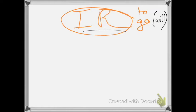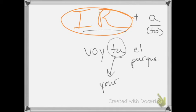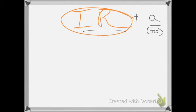And we often use ir with the word a. Let's get rid of this. All right, so we're going to use ir plus the preposition a because a means to, all right? I have a lot of students that will be like, voy to el parque, right? But we need to remember that this to means your, as in possessive, like your car. They'll say voy to parque. I'm going your park, which just sounds weird, right? So make sure you use the right preposition, which would be a in this case. So when I have ir and a, I'm either saying go to or I'm saying going to. All right. And when I'm saying going to, I can use it to talk about the future, right?